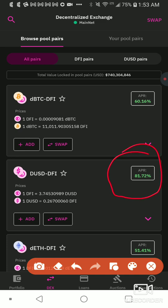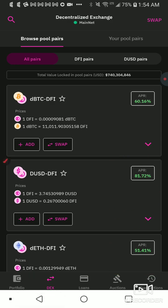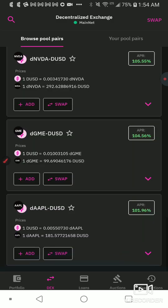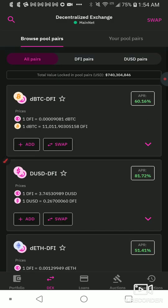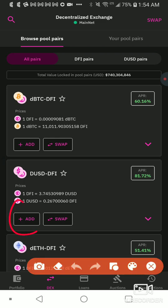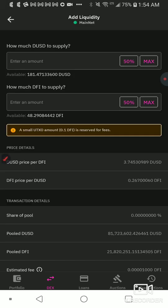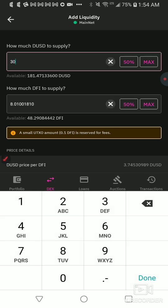In the DeFi space, these are really high rates to have this many of them. I haven't seen one less than 50% for a long time. All right, so the DUSD DFI pair, I'm just going to click add. So I'm going to add $30, and it'll automatically fill in the other side. So 8 DFI on one side, $30 on the other.